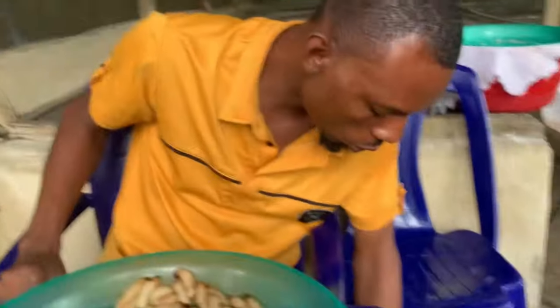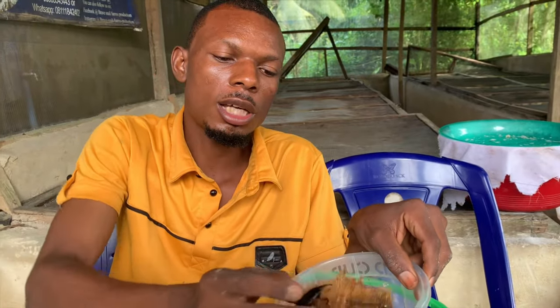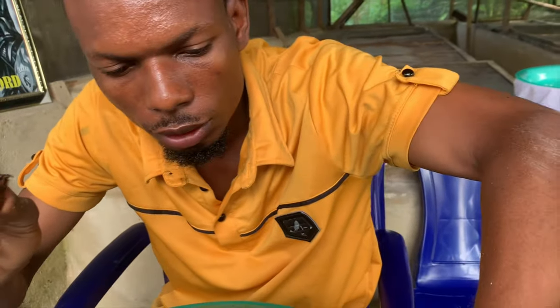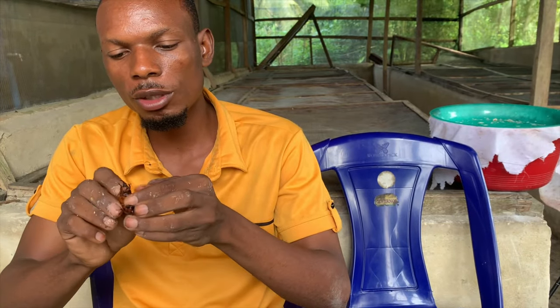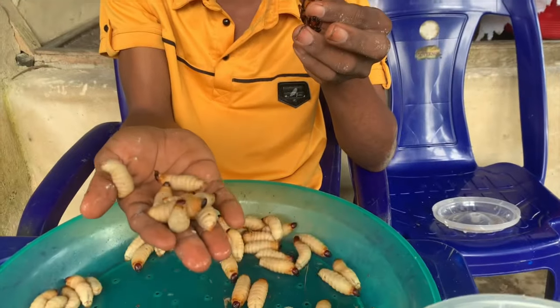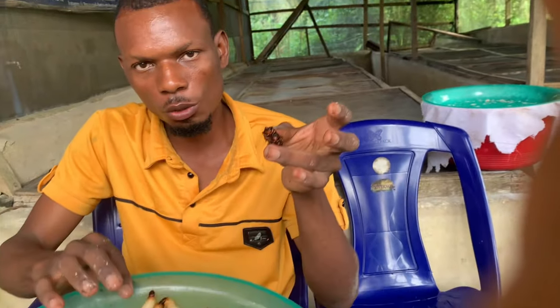Then we also have where you breed the adult weevil. This is a weevil. You breed them. You turn these larvae to the weevil. So you can decide to just be selling only weevil, and you make good cash. It's from this weevil that we get these larvae you are seeing. These weevils lay eggs, and the eggs are turned into these larvae you are seeing.